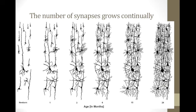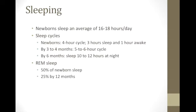So when is this happening, right? When is all this growth happening? It's actually happening probably while your infant is sleeping. Newborns sleep on average about 16 to 18 hours a day. During this time, initially they'll have 4-hour sleep cycles. There'll be 3 hours of sleep, and they're awake long enough for a bottle, a diaper change, a little bit of mom or dad and dad, or mom and mom time, and then they're back to sleep again. That's probably also very beneficial for parents who, even though you may not want to sleep in 3-hour cycles, 3-hour cycles with only 1 hour being awake is a little bit more manageable than if they're awake continuously.